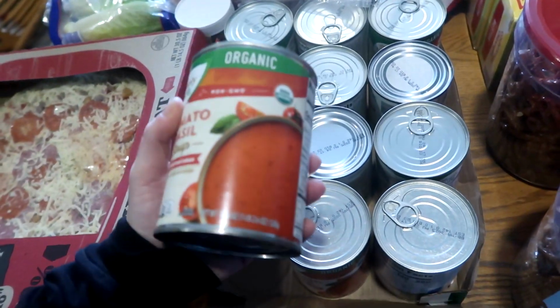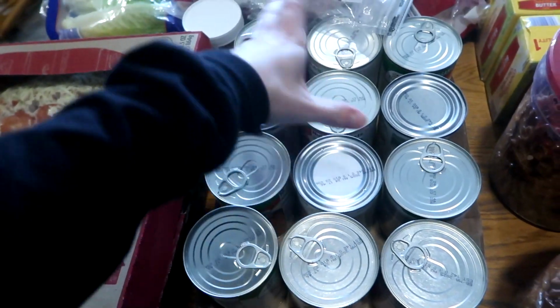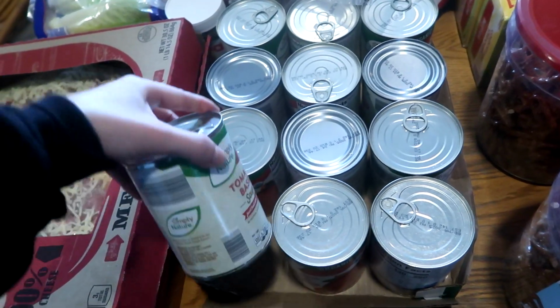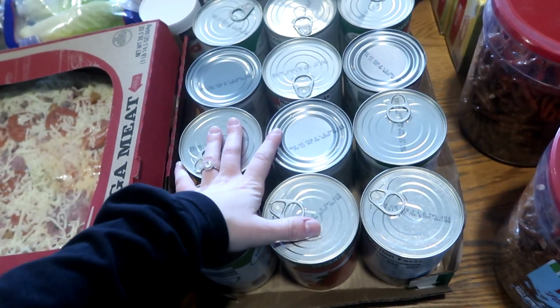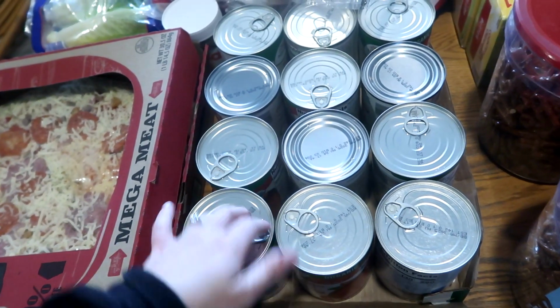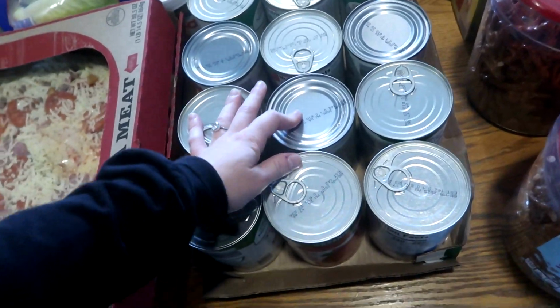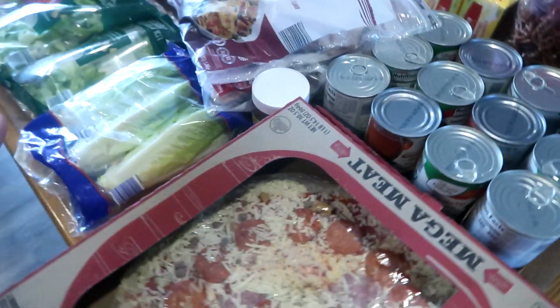They're $2.19 a can, so I paid, you know, $25 for all of these, but I'll have them for a while. I won't have to worry about it. They'll be on the shelf, and I'm really happy to have these, especially coming into Christmas break, because I would not be surprised if we eat tomato soup and grilled cheese 2 or 3 times during Christmas break. So very happy to have these. That is everything for my Aldi haul for the month.